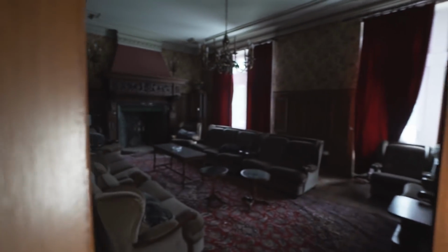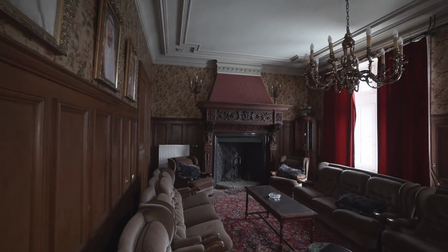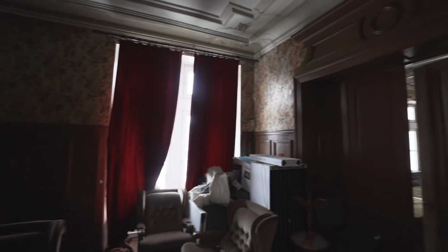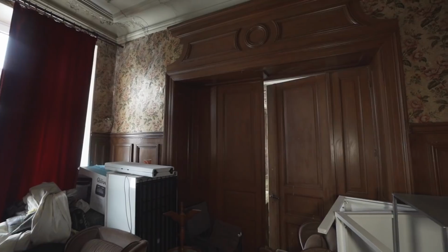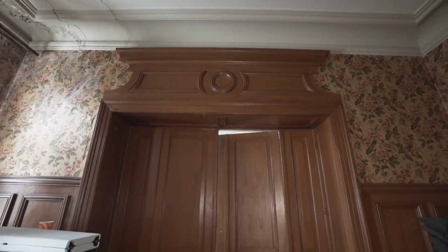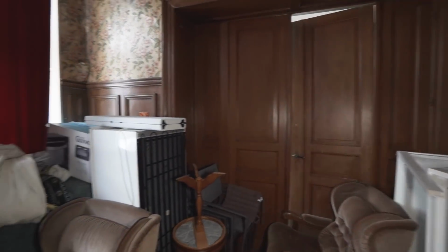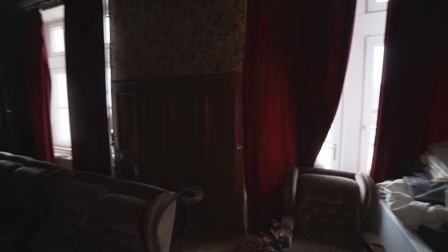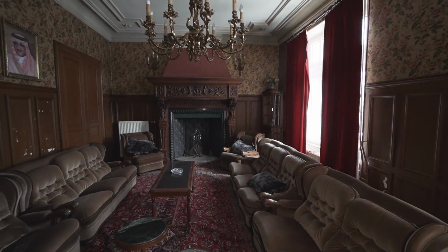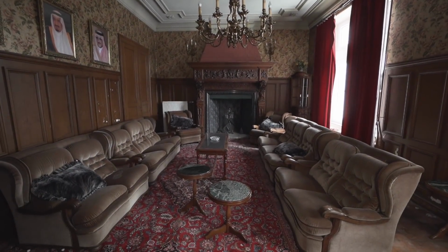Okay. Wow. This looks like a living room that we're entering into. Wonderful. Oh, that's the room opposite of the dining room. Look at these huge doorways. They open up all the way. And then we're presented with this enormously beautiful dining room. Wow. And I can already see this is typical Arabian style.